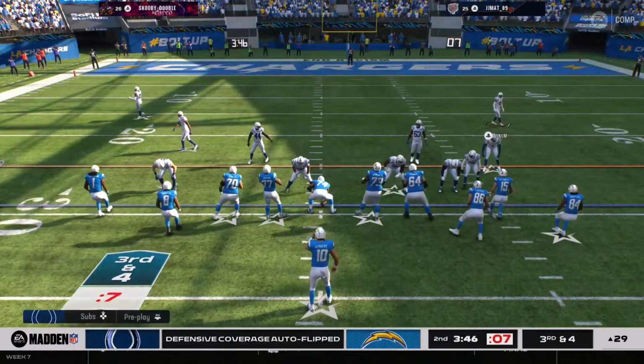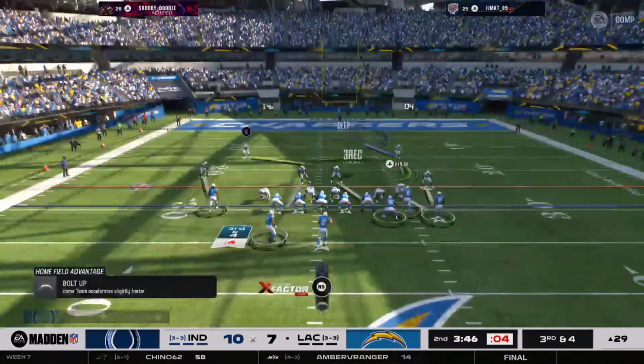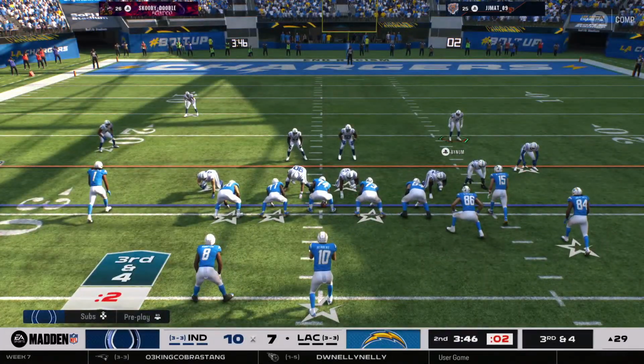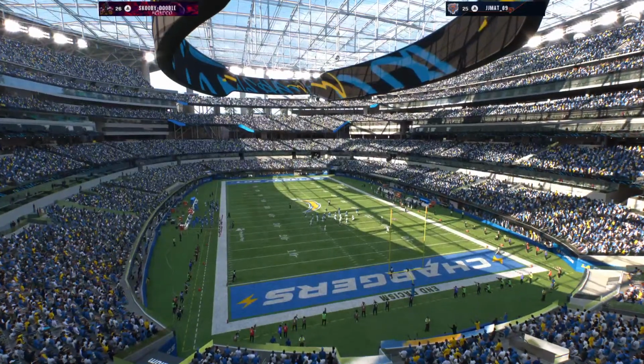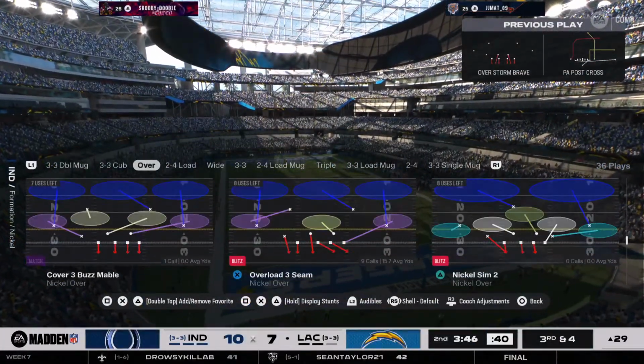It's 3rd and 4. Home trip right. Now the Chargers will use the first of their timeouts. We'll talk things over before 3rd down.